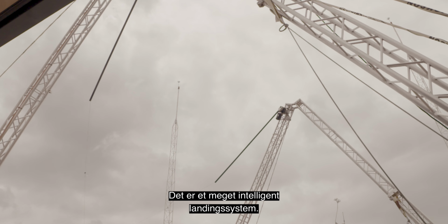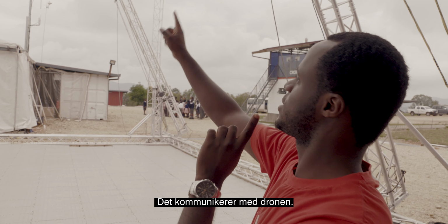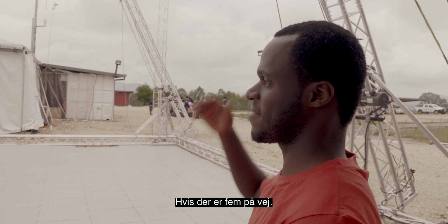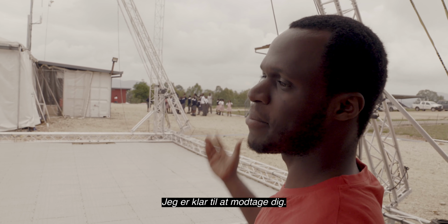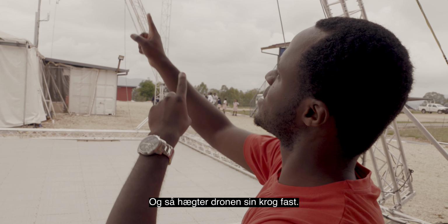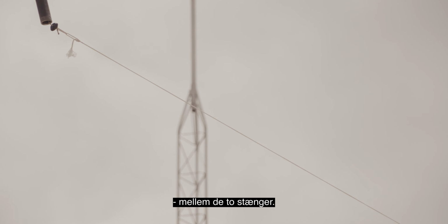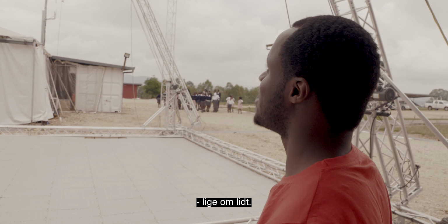This is a very intelligent system, the recovery system, and it's pretty much automated. It will communicate with the drone where it is, but also communicate with all other drones. So if there are like 5 of them coming, it will communicate with each of them. And then when the drone is coming, it will just tell the drone, hey, you are about to land, I'm ready to receive you. And what happens is the drone will just attach its hook on this line, this small fiber between the 2 carbon fiber poles, and it's pretty much automated. And so you'll be able to experience it here very shortly.